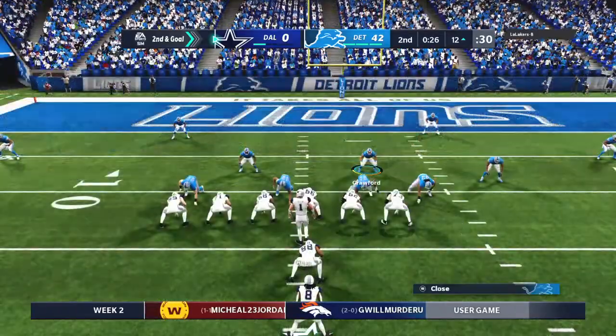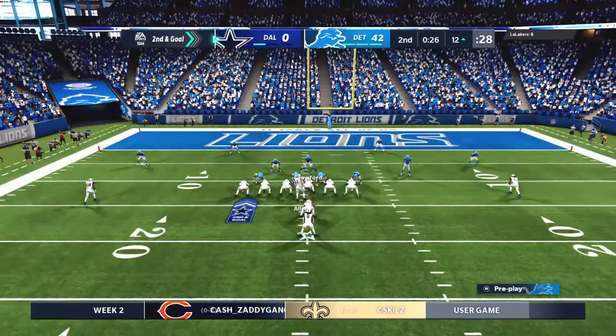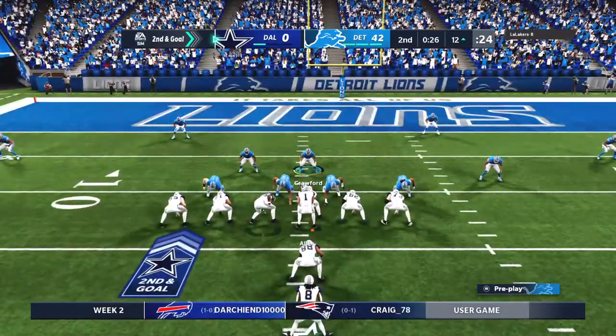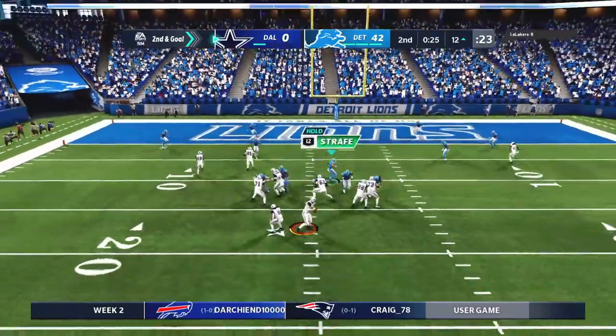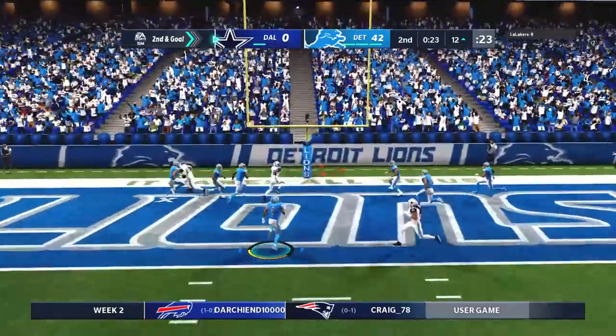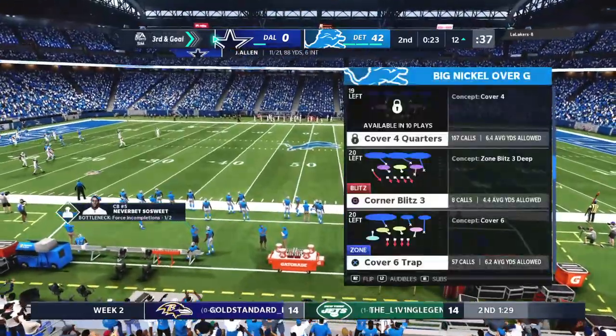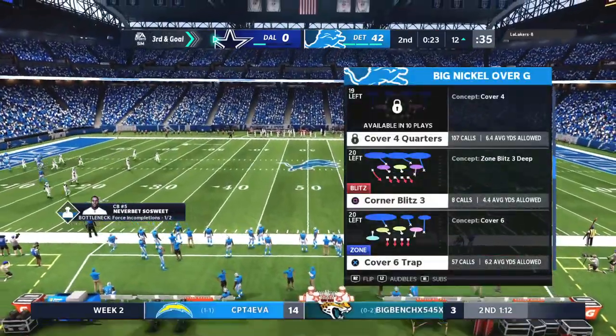A crucial penalty there as the hold backs him up for another 2nd and goal. Now Allen. Working end zone, but it's incomplete. Jalen Reagor was the intended receiver, but now it's 3rd and goal.